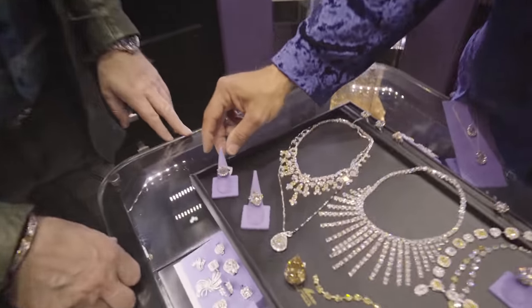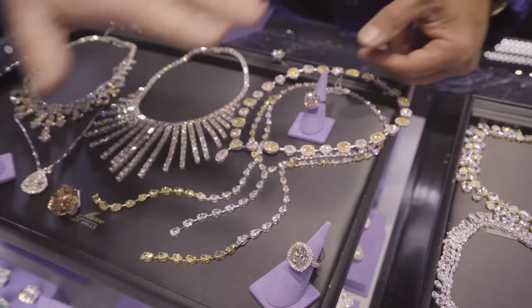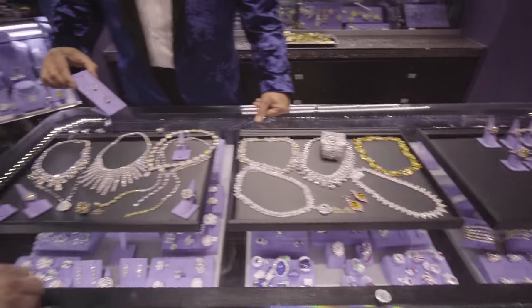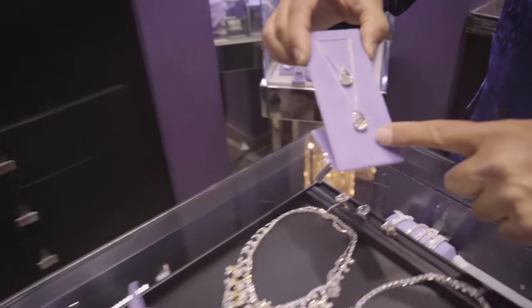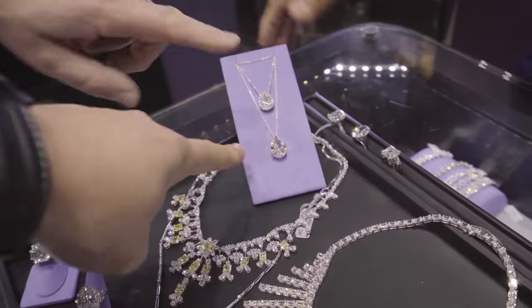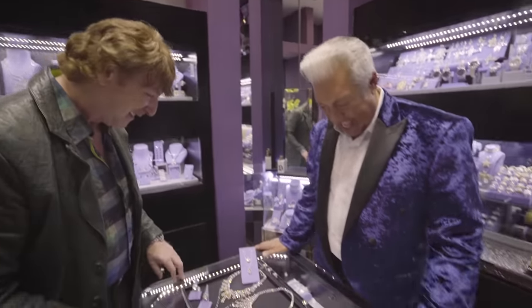15 carat, 10 carat, 15 carat, 20 carat. So this is, again, $100 million. Yes. But this one is slightly more than $100 million. Pendants. 13 carat, clonker. 5 carat clonker. This isn't a clonker, so it has to be over 10 carats. This is a clonker. This is not a clonker. Or it could be a junior clonker. A baby clonker. Growing still.